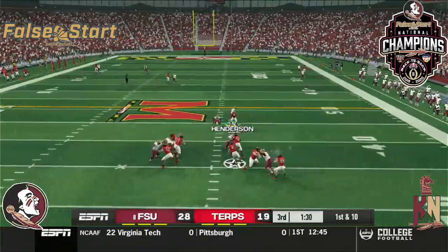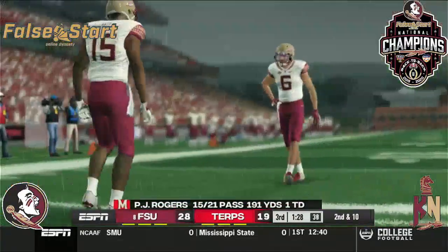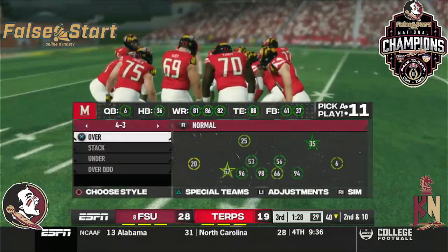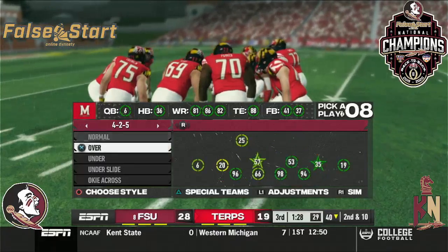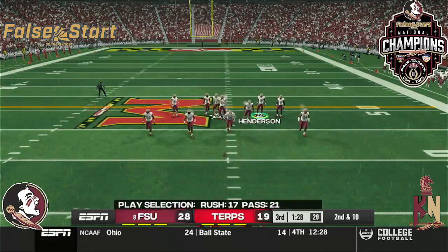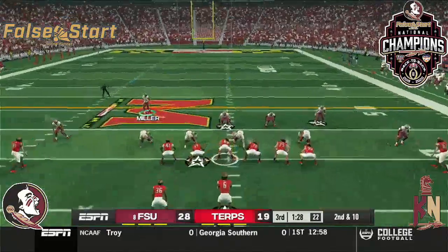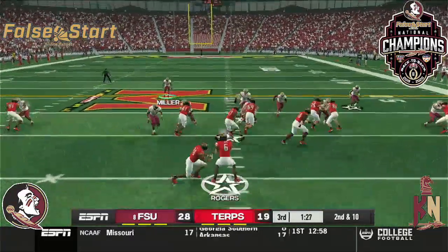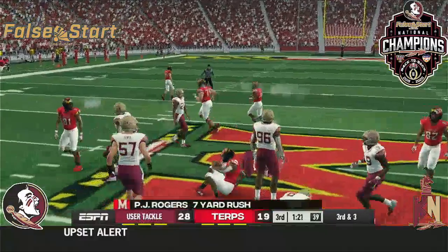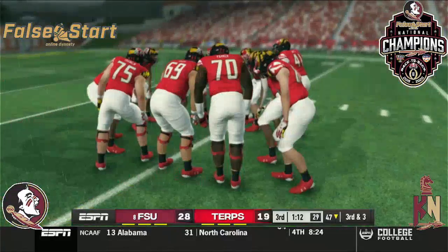Pass. He's taken down at the 40. First down, 10 to go. Ball on their own 40. Play action. Strike to his receiver, no good. From their own 40-yard line, second down. Runs outside for a nice gain. That's good for a gain of 7 yards. That makes it third and 3.